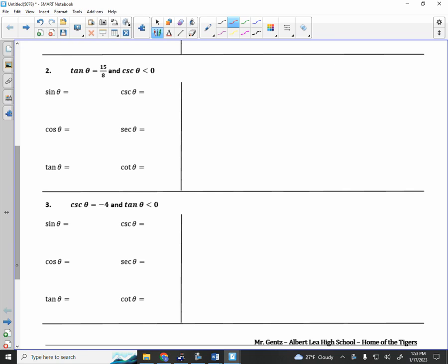Tangent is 15 over 8, and then 8 over 15. Great. Sine squared plus cosine squared is 1? Yes, no? Sine squared plus cosine squared is 1. Does that help me here? No, I don't have sine or cosine. So I've got to choose a different formula. And I like to choose this one: 1 plus tangent squared is equal to secant squared. That's the formula I like to choose in that situation.